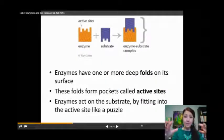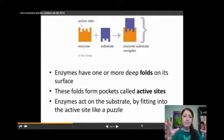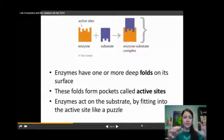So here what we see is we have an active site. So our enzymes are basically like a lock and key. They've got this very specific fold to them, and they fit into a substrate to form what's called the enzyme substrate complex. So an enzyme plus a substrate are 2 little puzzle pieces that fit together perfectly in order to form this enzyme substrate complex. So you can see it's folded in a certain way that it matches up exactly, fitting together like a puzzle.